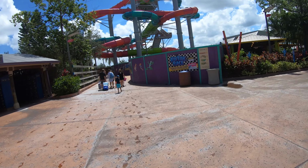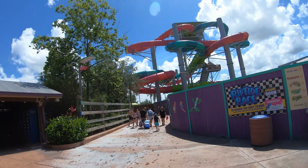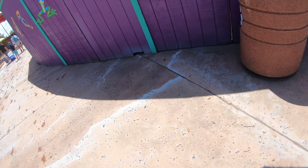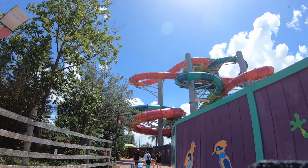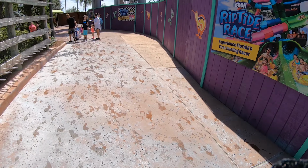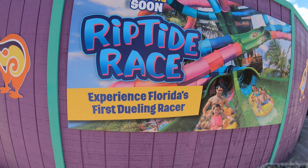So I just thought I'd give you guys a quick little update. Here is Riptide Race, the new slide coming to Aquatica. It's supposed to open this year and it probably will. Obviously all the slide structure is done, and the queue and everything. I don't really know what they have. The splashdown stuff is all set up here. But yeah, it's coming.